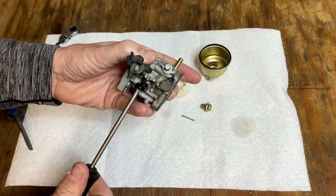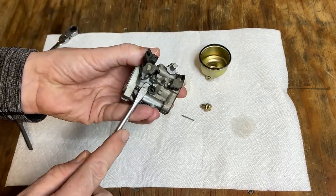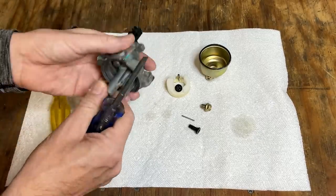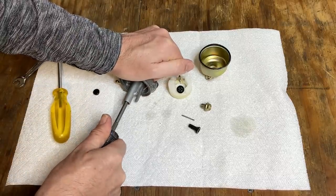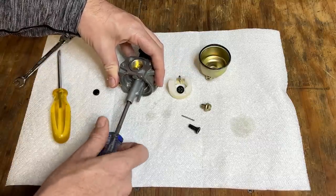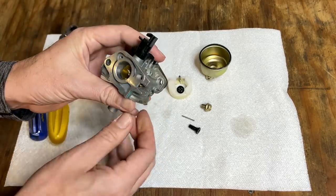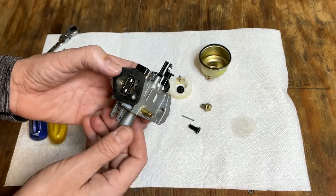This is the idle set screw, and below that is the pilot jet. If anything, that could be a bit clogged. That would definitely cause the engine to surge, but if the main jet's clear, the engine will still run. The main jet's just in the center. And that's the emulsion tube. And that is pretty much it. This here, it is not removable. On some, it is an adjustable needle. But this one, it looks like they set it and just broke it off.